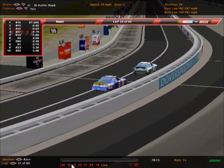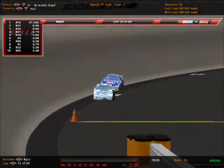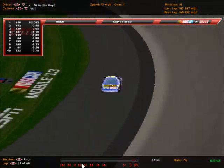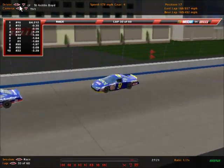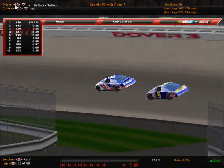And yep, we see Ashlyn Boyd and Charles Sanford. Sanford's another top 10 runner in the points. Yep, and I think something tells me the 9 and the 6 got into it, coming off turn number 4. Where else?